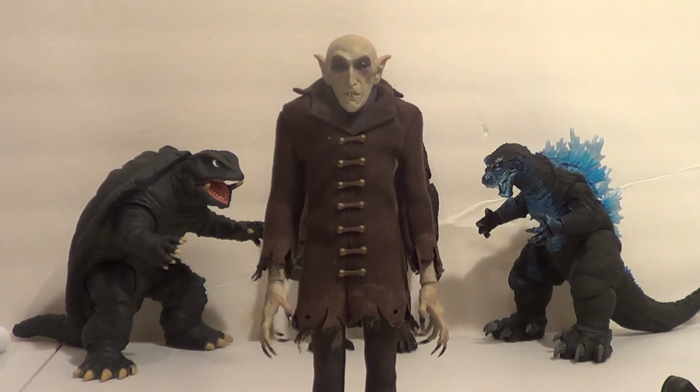Like, I really want The Man Who Laughs. Like, that's a big one for me, The Man Who Laughs. The Golem, you know? The robot from Metropolis, whose name I can never remember. There's a lot of options here.